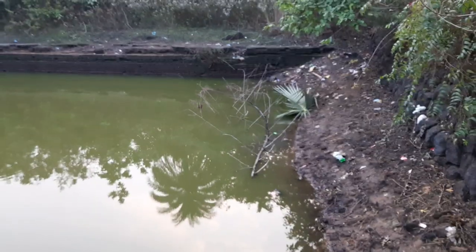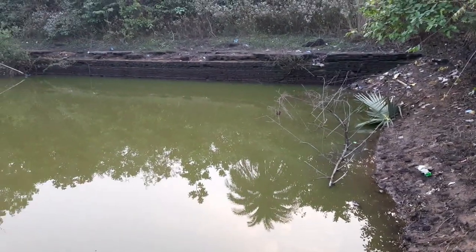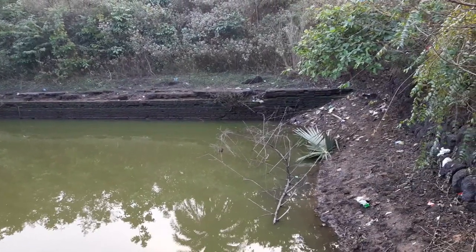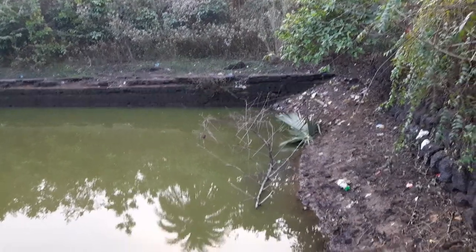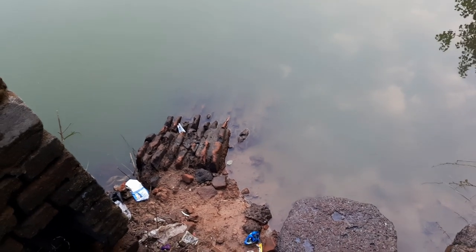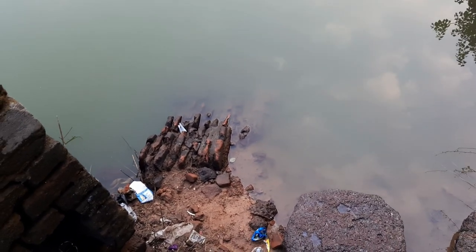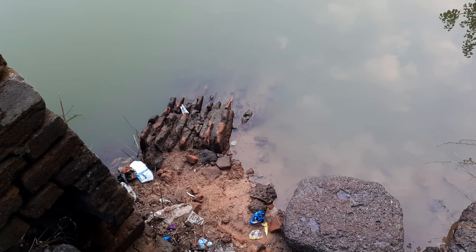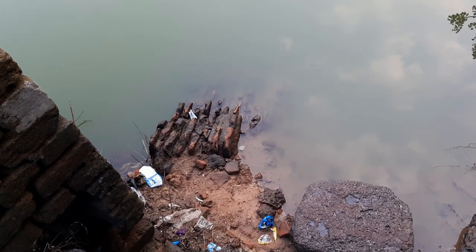These bricks are made by modern people, but if you look at that side, those elongated bricks, these bricks are not of the new generation kind. And here you can see, submerged under the water, there is a portion of the stepwell, which is again made by the older days bricks, that is the elongated and terracotta bricks, or we may call them tiles.